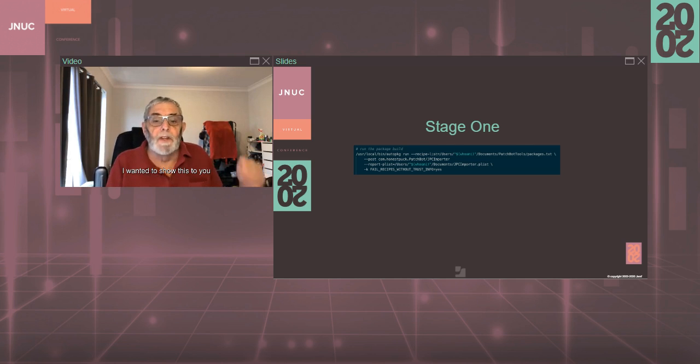I wanted to show this to you so I could mention some useful features of AutoPkg and how I use them. The first thing you'll notice is that I specify a text file, packages.txt, as a recipe list. AutoPkg allows me to do this rather than list all the recipes on the command line. I do this so I can have this command in a shell script and never change the command. All I do is add and subtract recipes from that file.